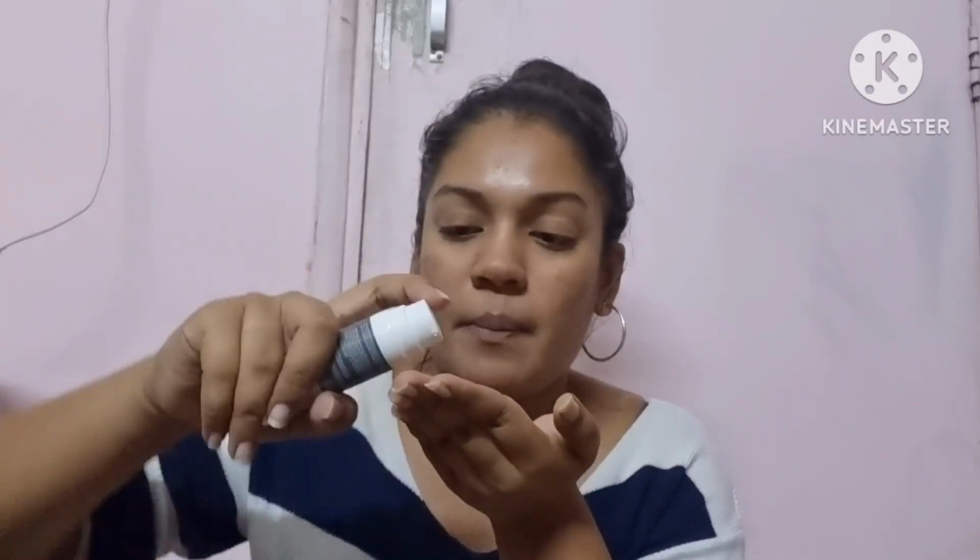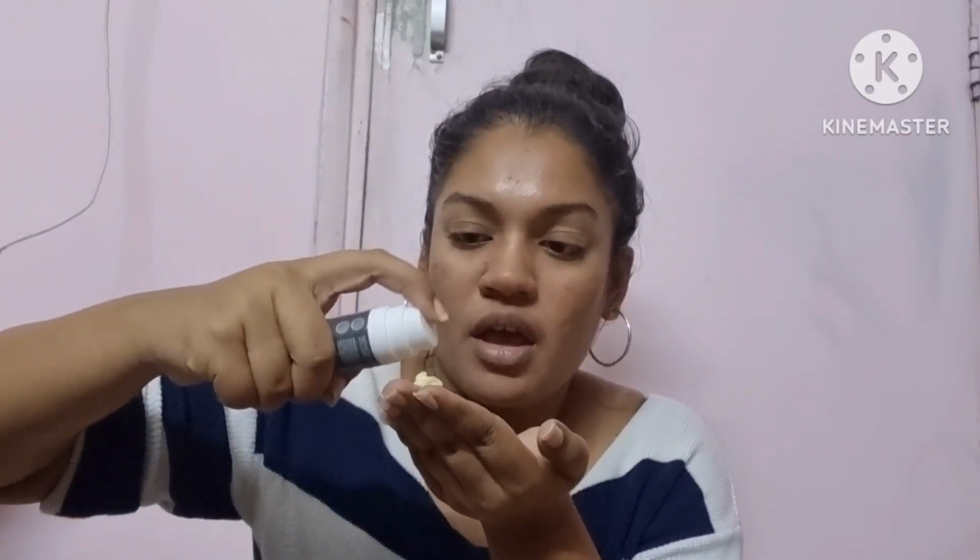That one has 6% of their Age Defy complex. This one is almost double. This one has 11% of the Age Defy complex, and I'm gonna take a couple of pumps of this. A lot of people are gonna tell me that I overuse it, but I take like 3 to 4, sometimes even 5 honestly, because this is such a creamy, moisturizing serum cream that it honestly just feels good to apply this all over.